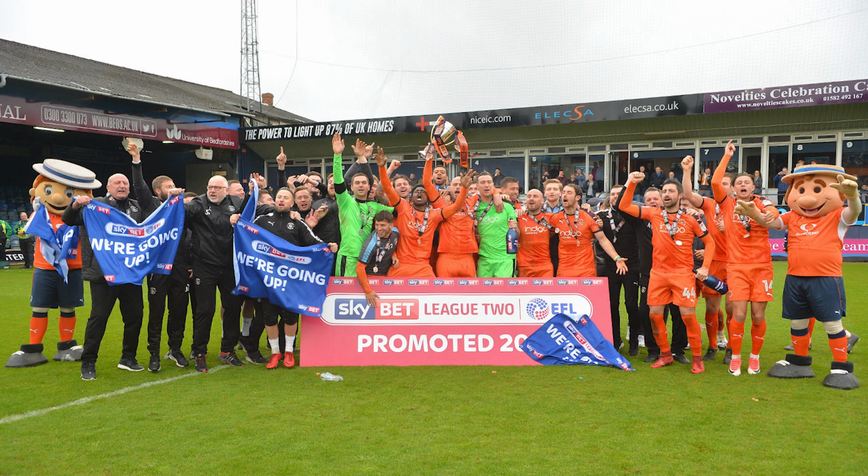Celebrating promotion to League One. 10,029 here at Kenilworth Road. So just shy of 10,000 Luton fans with 117 supporting Forest Green. And there goes the final kick of the game. It's Glenn Shea clearing it downfield. And it will be celebrations for the Hatters.